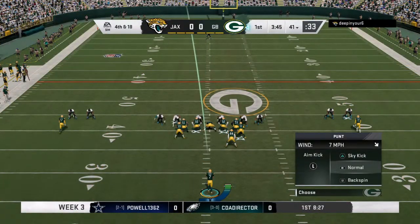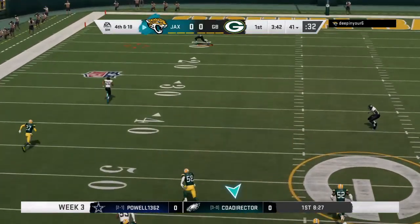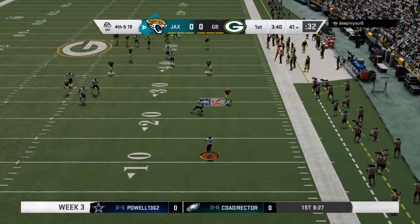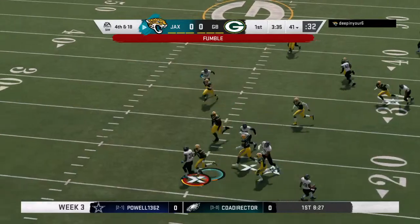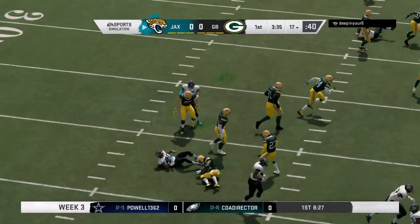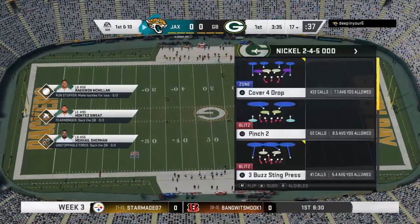On now is the Packers punter, as he's on here to punt it away. He was only asked to punt once in the victory last week as he sends this one away. And this will be taken, and all deep in his own territory. He coughs up the football. Was hoping to make a play there on the return with his speed. Instead, he makes a play for the other side.